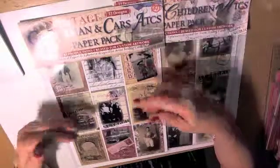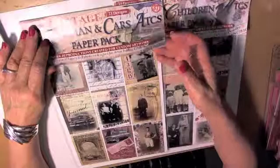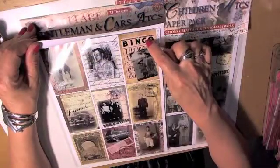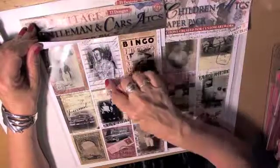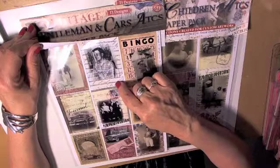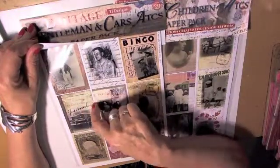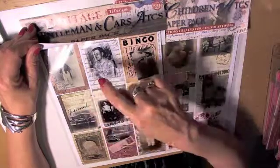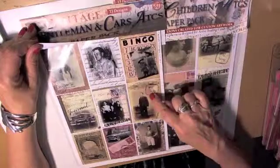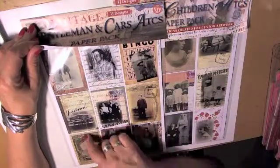and other ephemera from our other sets. For instance, this has bingo from my paper book. This has the background from the paper book as well. That one might be from a French school book. This is from the vintage school collage pack. This is definitely from the paper book, and that's from the paper book. This is from Scripts and Ads. This is from the paper book, and that's Scripts and Ads.